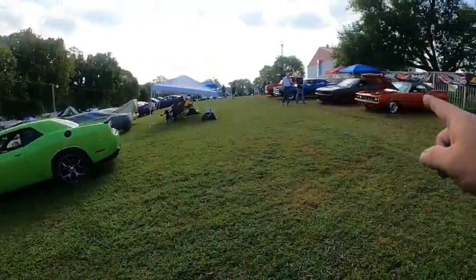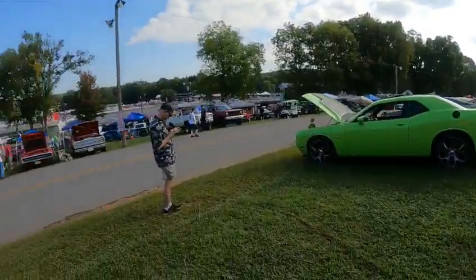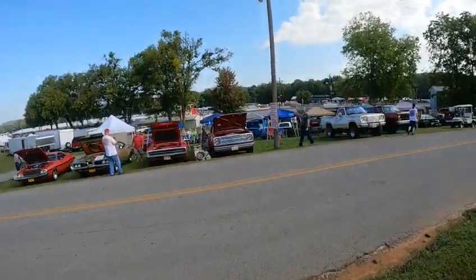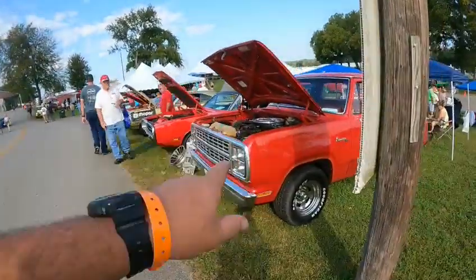Got a bunch of newer cars. Nice looking Cuda over there. Take you over here, let's look at a couple of these trucks. I'd love to show you guys each and every vehicle, I would, but my lord, there's a ton here. Good looking little Red Express.